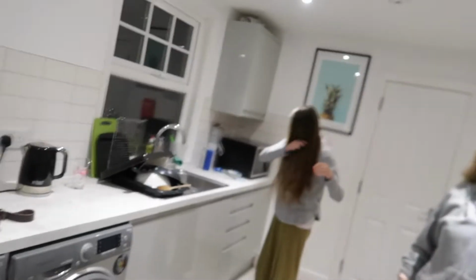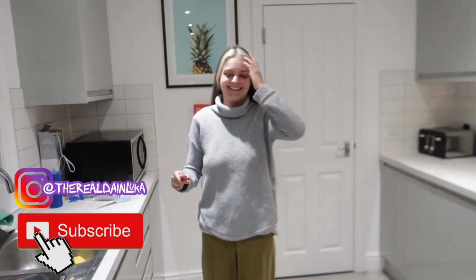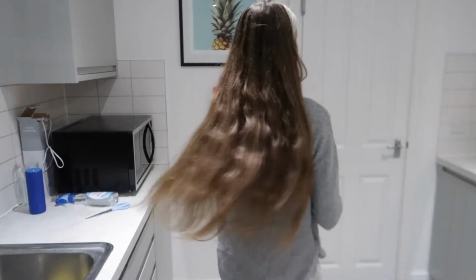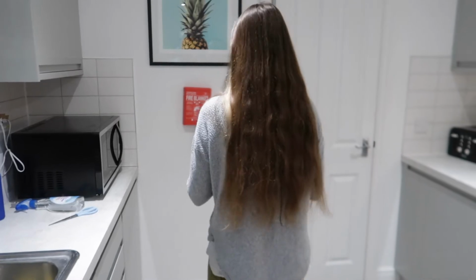Okay, so my savage of a sister is letting me and my best friend cut her hair. And I'm just filming this for evidence, in case it messes up, then it's going on the internet. Have you got any last words? Don't mess it up. Wait, show us your hair first. This is how long her hair is. And let's get a before and after pic.